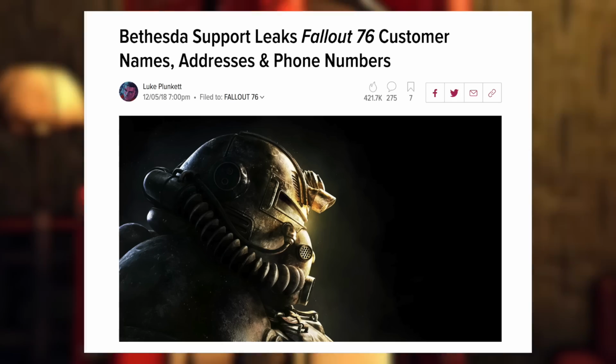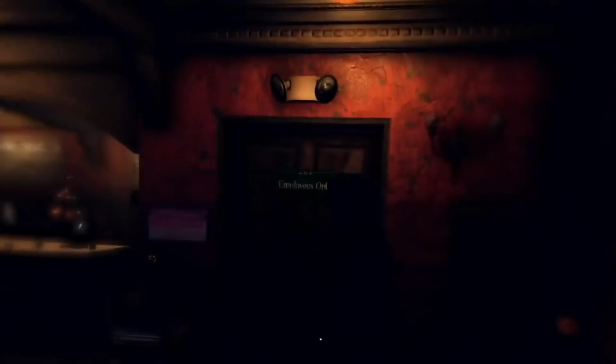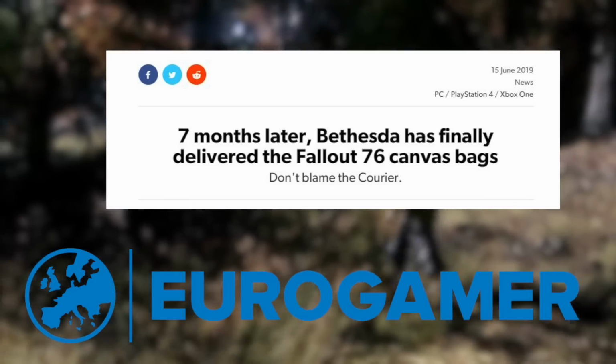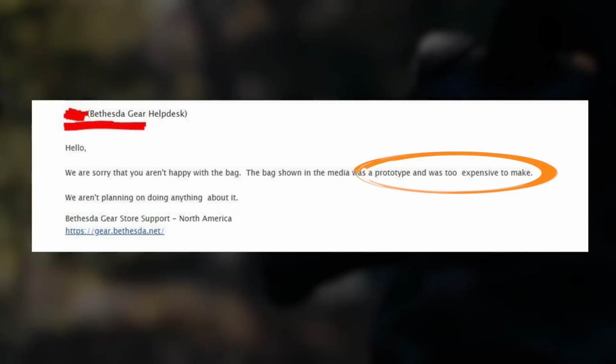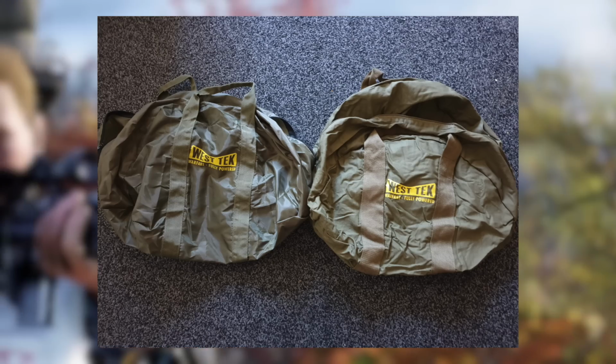They even managed to leak information about everyone who requested a replacement back in December. But then in May, Bethesda assured buyers that they were finalizing manufacturing plans for replacement canvas bags. And now, 7 months after launch, the canvas bags are actually made of canvas. The bags, which were apparently too expensive to make at the time, have now been shipped to those who complained. And it actually looks like people are happy this time.